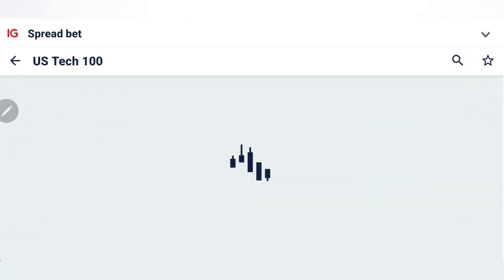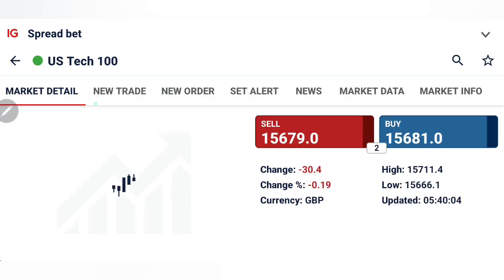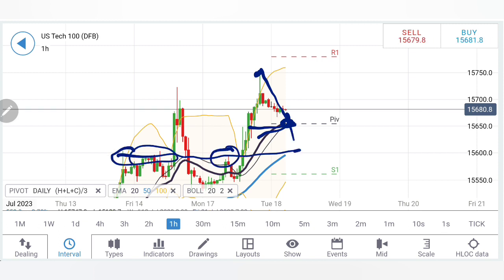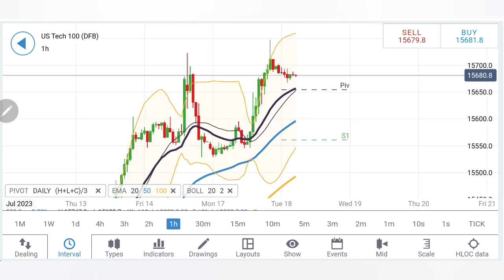Let's start. First, we'll look into Tech 100, followed with other indices. Look at the hourly charts for NASDAQ 100. See, yesterday once again it has achieved higher highs at 15,750. And prices were divergent from the 20 period moving average. It can at best try to converge here, which means 15,650 levels, very good support, and 15,600. Now see, 15,600, which was the resistance earlier, is now going to be the support here.